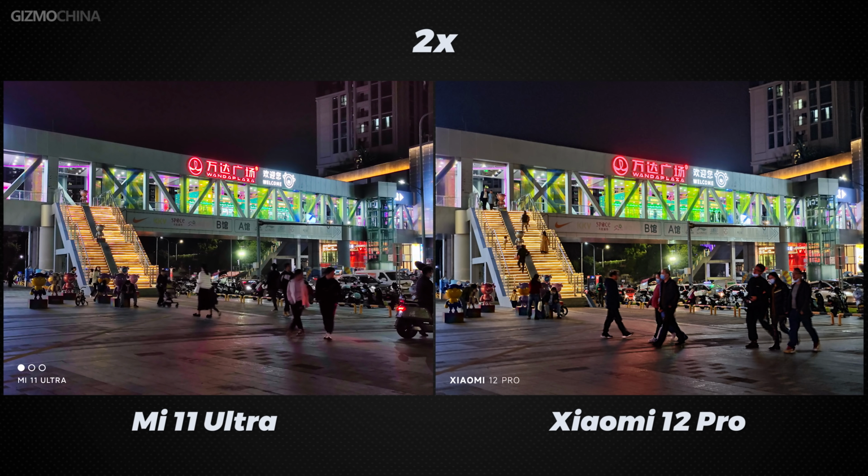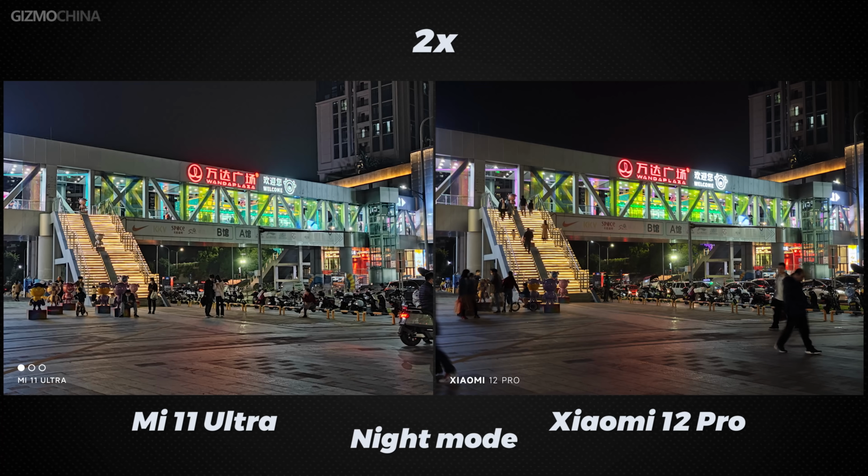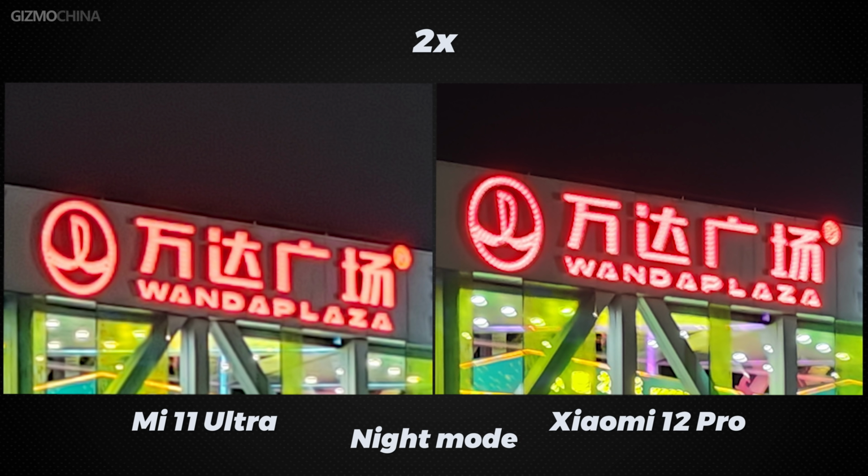At night, the Xiaomi 12 Pro performed well in auto mode, and both phones performed similarly. But once night mode is turned on, both perform poorly. The Mi 11 Ultra has a poor algorithm, while the Xiaomi 12 Pro is easily blurred due to the lack of OIS.